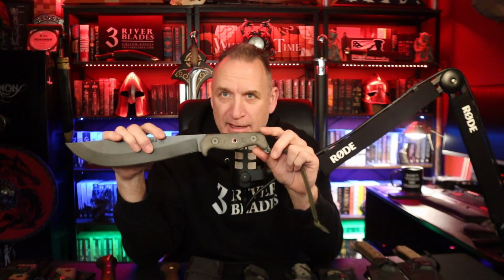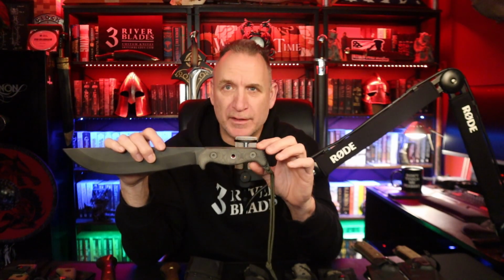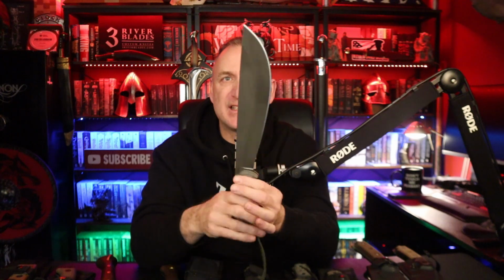The handle itself is really nice. You can use it as a bow divot if you want. It is a metal washer or a metal tube, which won't wear out on you, which is kind of nice. It comes with a lanyard, more of a machete style knife, but I liked it because it was super light and it's very, very easy to swing this thing.